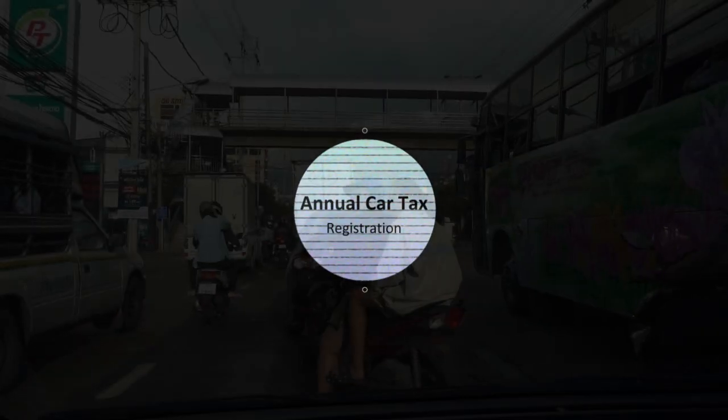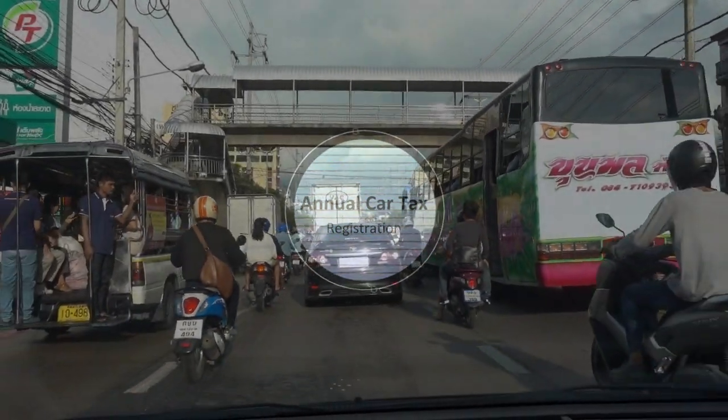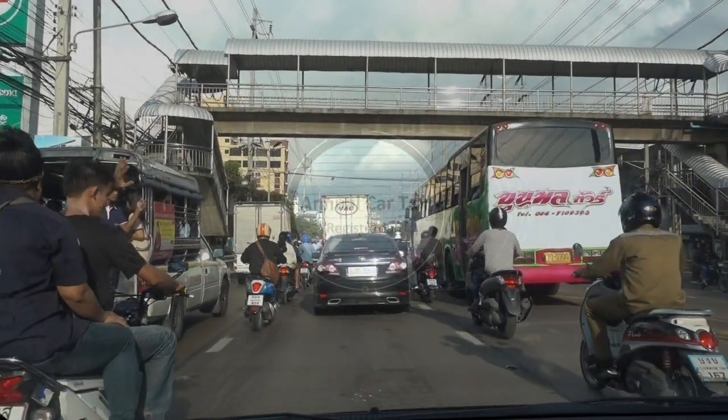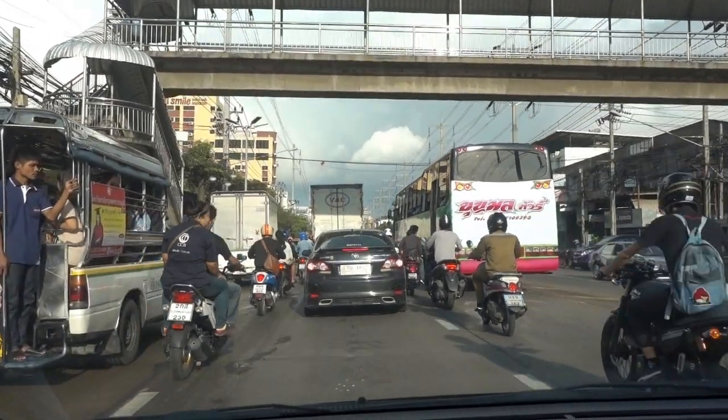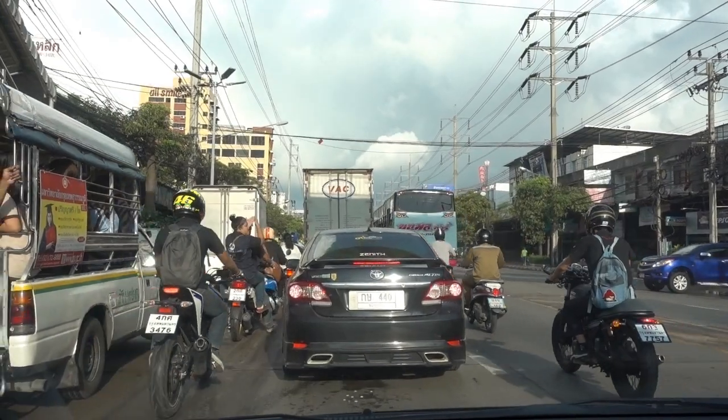Firstly, if your car is over 7 years old, it will need to be inspected annually for roadworthiness. It's about 200 baht or $5.80 US for the roadworthy certificate. There are authorised inspection stations where this can be done.